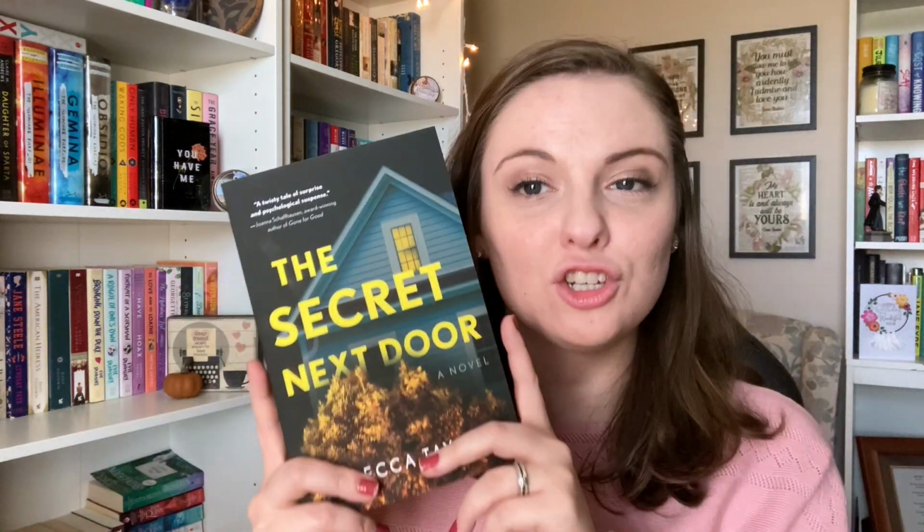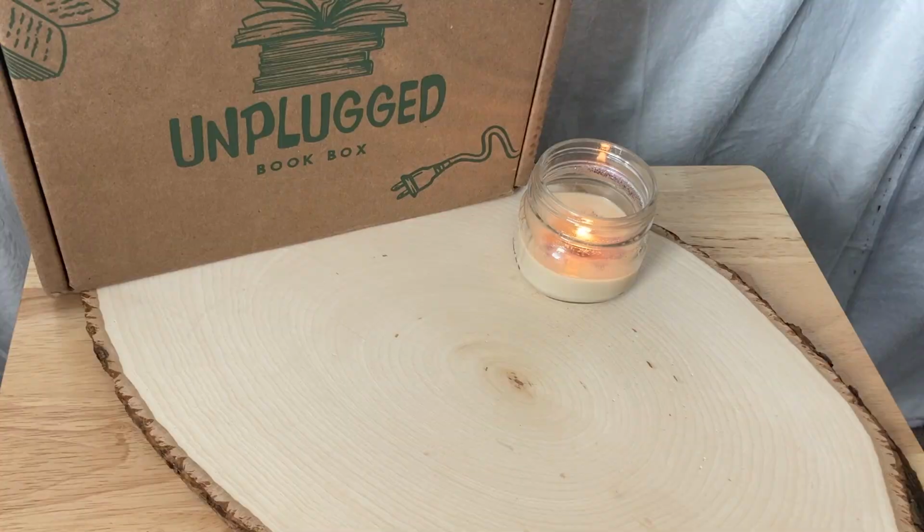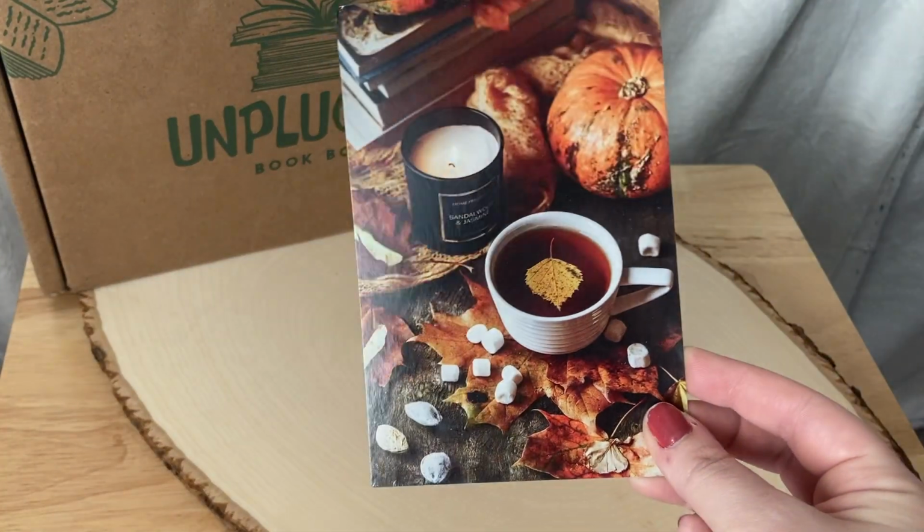It definitely has that cozy fall vibe on the front, like a good mystery thriller fall vibe. This cover is stunning. This sounds like a pretty chill thriller, if you will, but it follows this neighborhood where everybody is keeping secrets, and it looks like we're going to follow two women specifically.